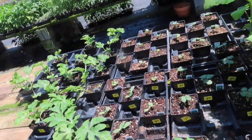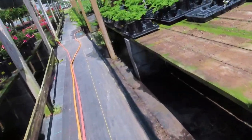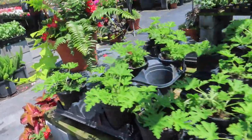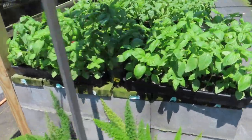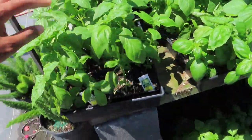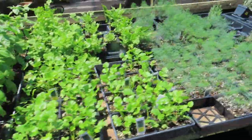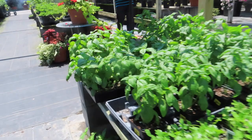Let's go down here and go ahead and look. I don't need no more melons or nothing, so let me go. Let's see what else they got. Right here. What is this? I know I don't need no tomatoes, no peppers. Oh, that's basil. I can do all that myself. Alright, so.